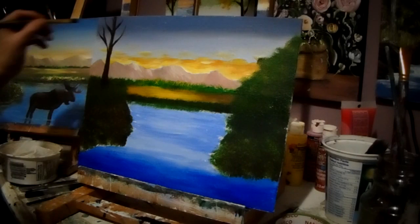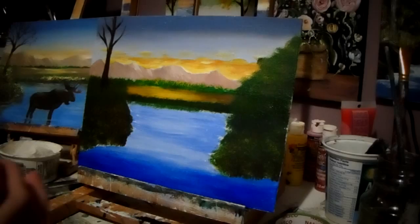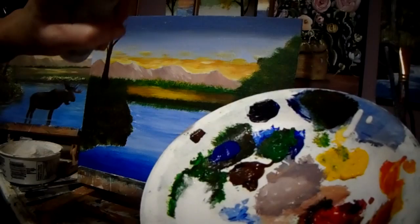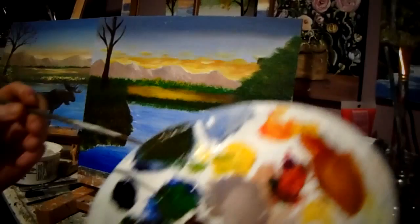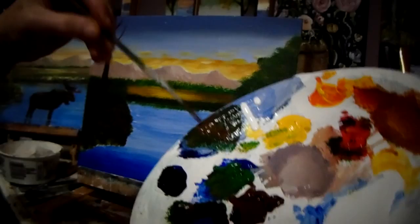Let's see how many more branches we want. I don't know. I tell you what, let's get our liner brush. Our handy dandy liner brush. So what we'll do is get some water in that. I'm going to spray my paints again, mist my paints. And I'm going to drag it through some blue, brown, and some of that dark color. And then I'm going to roll it around so it gets a nice thin edge at the top.